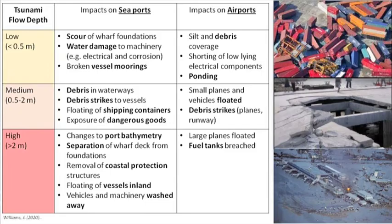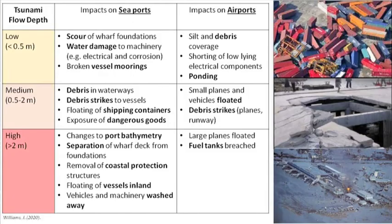We'll also see at higher levels, we can see changes to the port bathymetry. With subsidence, that could change it, but also just the tsunami itself. Jose was showing some erosion models before. So these are things that would have to be thought about after the fact to make sure that your ships are still able to use their shipping lanes. We see separation of decks from piers, coastal protection structures are damaged, and vessels floated inland and or washed away.